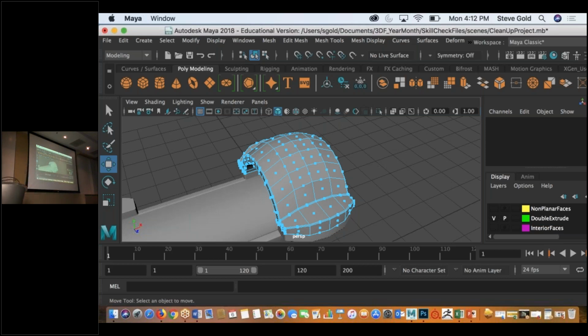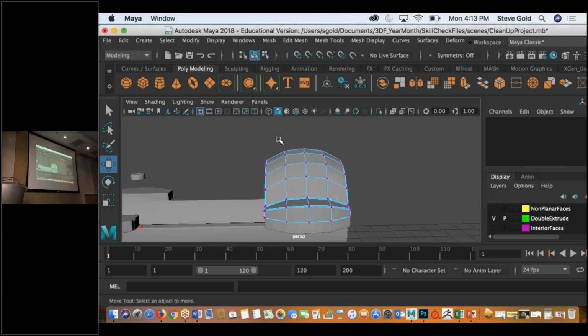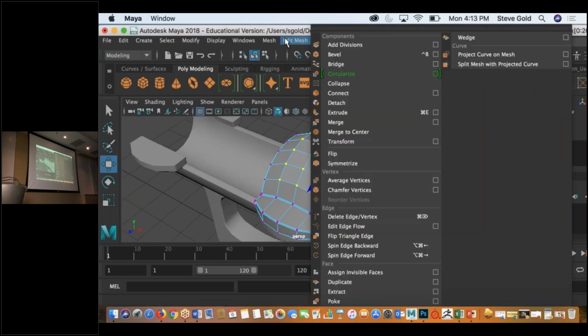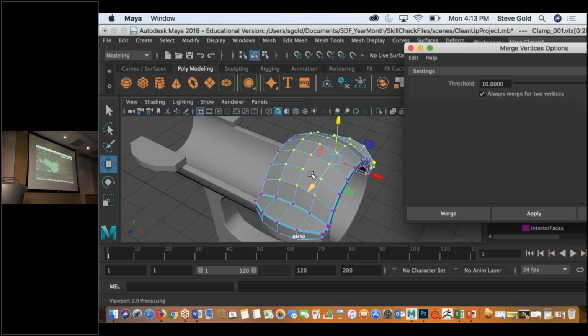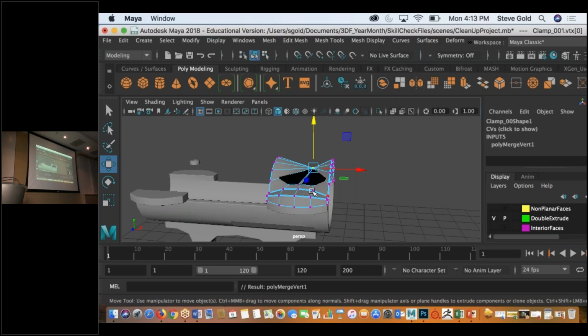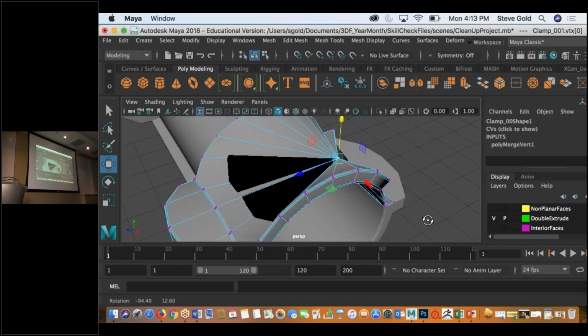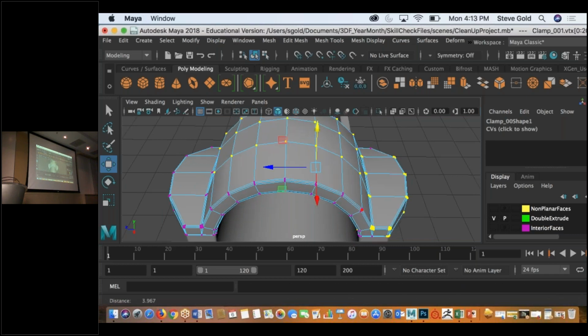So let me show you what happens when you get it wrong, because it's hysterical. Let's assume I'm trying to fix this model, and I'm going to use the merge option. So I grab some vertices, right, in the affected area, and I go to Edit Mesh, Merge, and again, here's my threshold. I'm going to leave the threshold at something ridiculous like 10. Anything within 10 grid units merges. Now it's true, I kind of fixed the problem, but did I make things better? No, exactly.